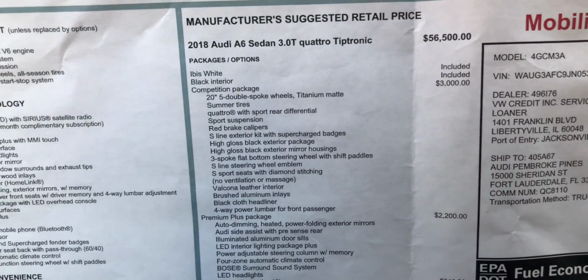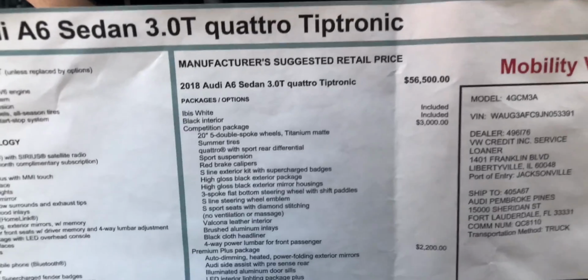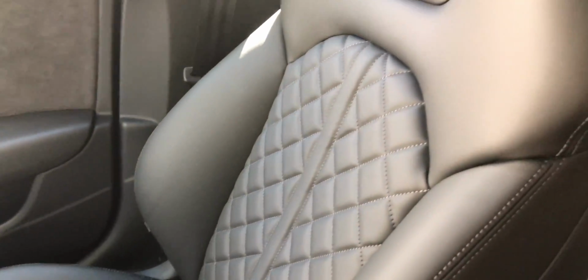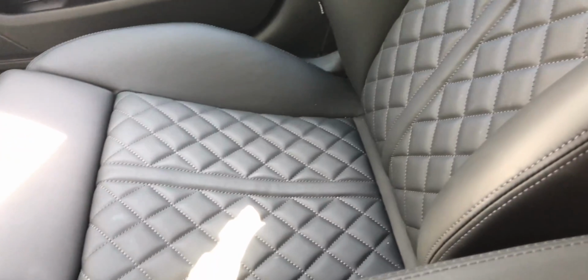Moving on here, it has the S Sport seats with diamond stitching, and man, these are really, really nice. I really like this diamond stitching in any type of car. I mean, I don't feel it on my back, but just to look at it, I think it gives a sense of presence that other types of leather seatings do not provide.